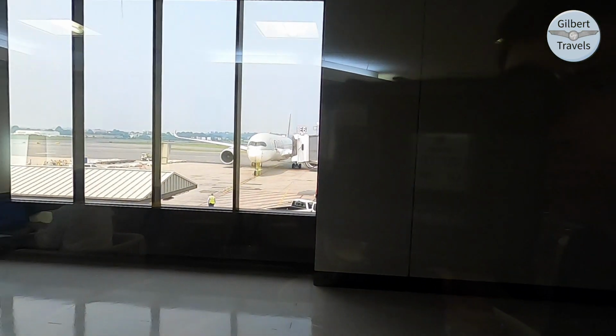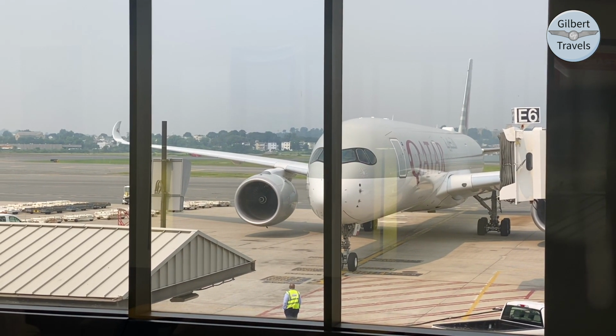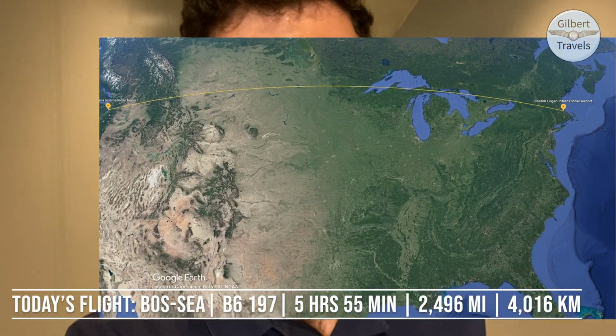Views overall are quite limited in this lounge, but I did have a front row seat to this Qatar A350 pulling up to the gate before it was time to head over to my plane. Had a nice little stop there at the Air France lounge. Now it's time to saunter over towards my airplane today. Get on board this A321 over to Seattle in Mint.